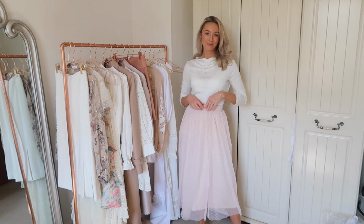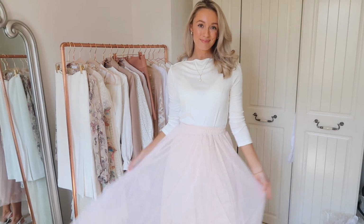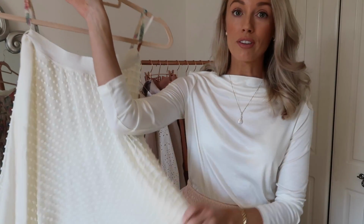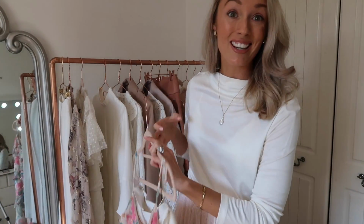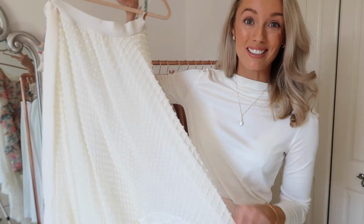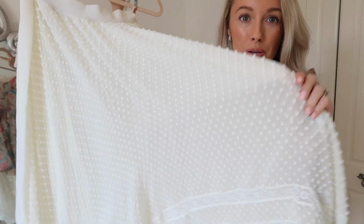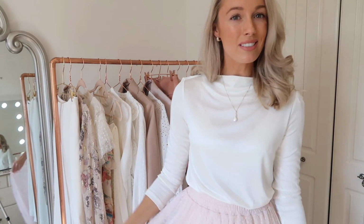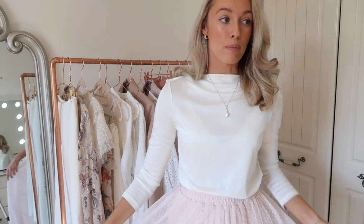I love the fact that the top layer of tulle is this kind of polka dot material. Does kind of remind me a tiny bit of the polka dot, oh my god, you're gonna think I'm obsessed, from my Zimmermann skirt. This has got like 3D polka dot on it, and as you can imagine that was quite pricey, so that's definitely what I was kind of thinking of when I picked up this skirt.